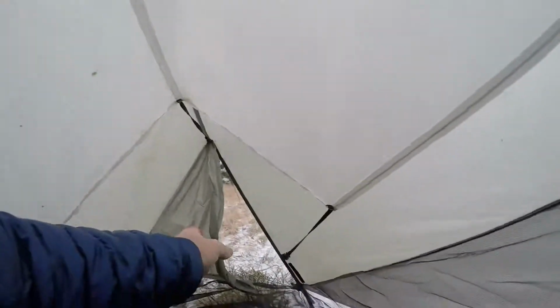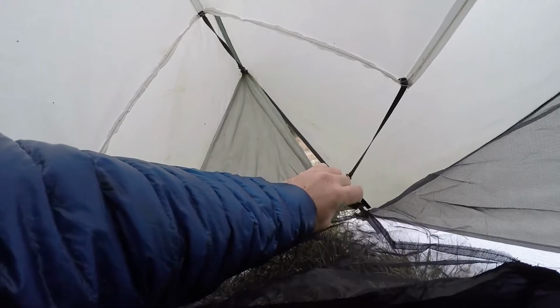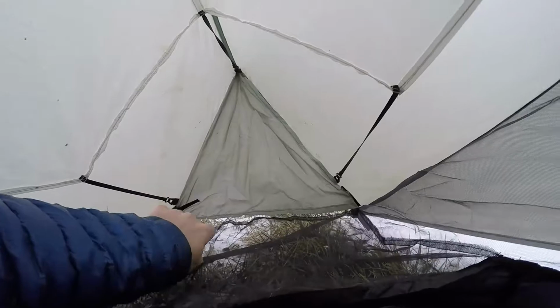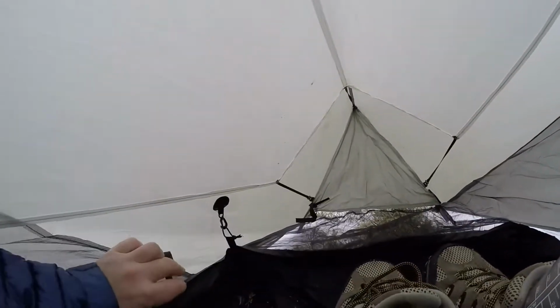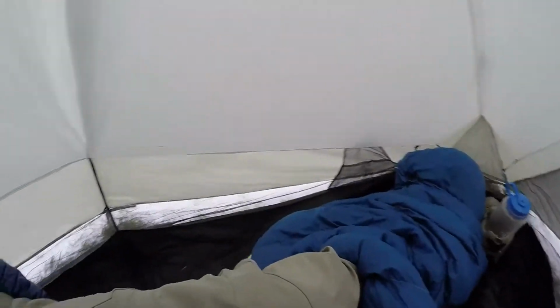Give you a better view of the tent while we're in here. You can see it's got a couple of these Velcro windows which you can adjust to allow for more of a breeze to come in during warmer weather. It's got a storage pouch on either end. I have this optional rain liner installed, which I think is actually supposed to prevent condensation from dripping back on you.